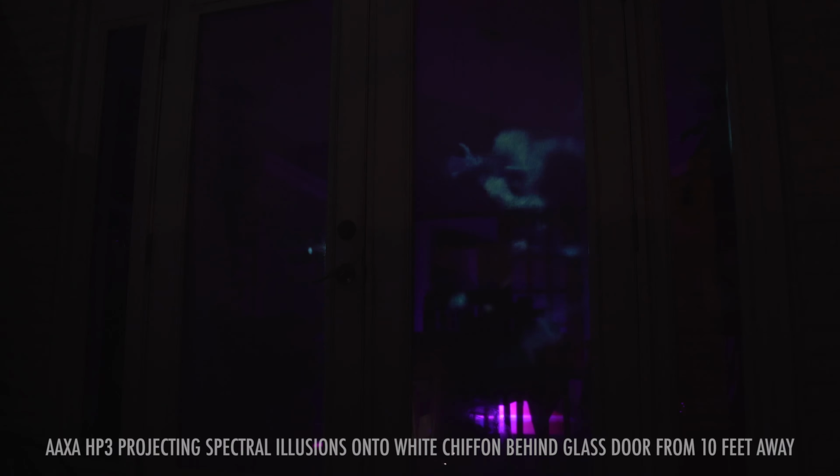So now that we've gone over the specs, let's do a quick test to see how this projector performs.